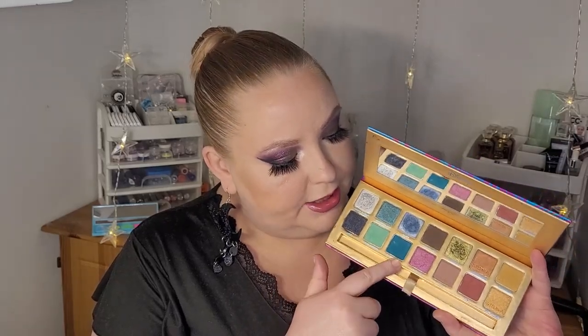I'm running out of space on my table. Okay, then we have the Sigma Alice in Wonderland palette. This was my first time testing Sigma, because this was the first time I got a color story that I really wanted, especially these 6 shades here, and I've been using the others too, and the hype is real. The hype is true. The quality is excellent in this palette.